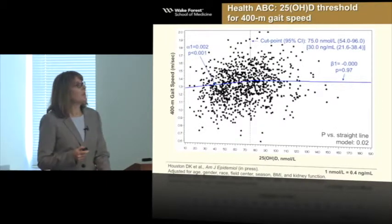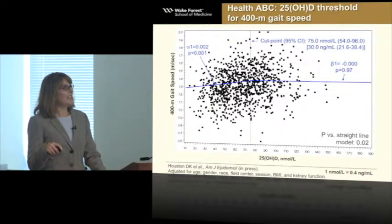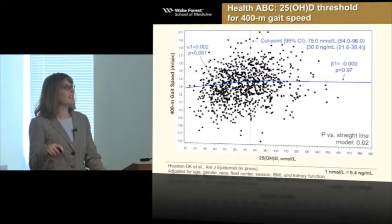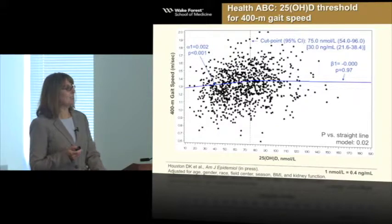When we looked at 400-meter gait speed, again, we've got the 25-hydroxy-vitamin D levels here and meters per second here. And we see below this cut point line that there's an increase in gait speed with increasing vitamin D levels, and it's significant. However, after you reach this cut point, there is no significant association between higher vitamin D levels and their gait speed.